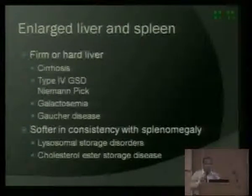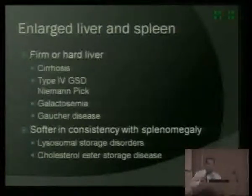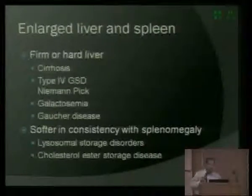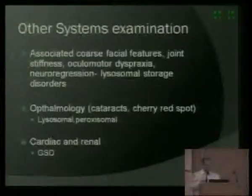So I think there are two things that you have to take home. One is, like Abha said previously, if you have a massive splenomegaly with mild hepatomegaly and you have excluded a liver cause, then possibility of Gaucher's disease, and it is important to recognize that because it is easily treatable. And the second thing is, if you have a hepatomegaly which is softer in consistency but not a big spleen, then possibly a lysosomal storage disorder is a possibility.